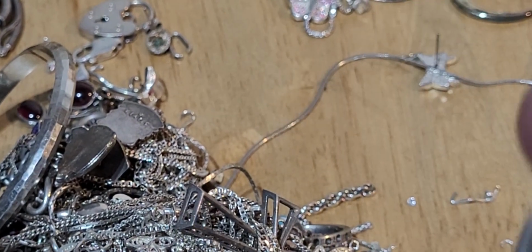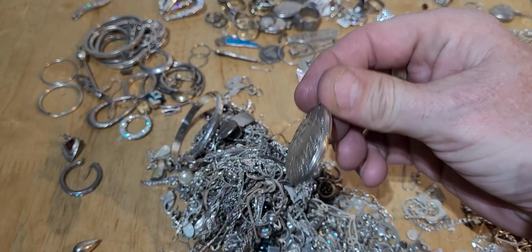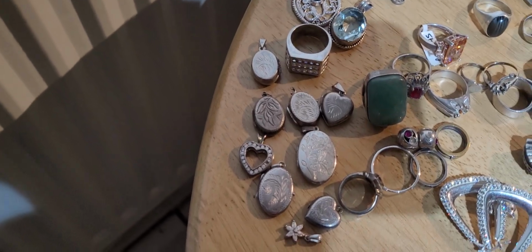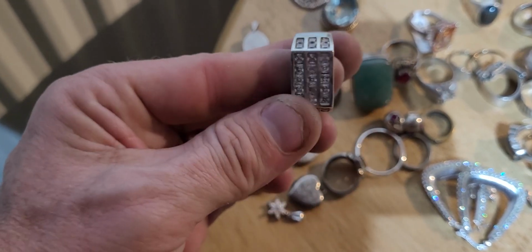There's lots of these pendants. Let me just make it a bit smaller. There you go. Lots of these pendants. I've got a whole collection of them over here. So they're pretty good. Massive big ring, huge. So that was, somebody will buy that.